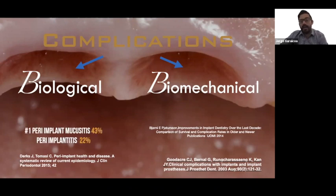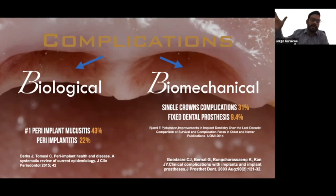The number one biological complication is peri-implantitis. Peri-implantitis and peri-implant mucositis are something that we're definitely going to see in our patients. When we talk about biomechanical complications, there are complications related to single crowns and FPDs. If we look at the evidence, you have a higher incidence of complications in crowns versus an FPD. Sometimes I think the reason is that when you're doing an FPD and one screw gets loose, or you have an abutment that has a problem, the other one is still in place, so it actually flies undetected, because the FPD is still in place and only one gets loose.